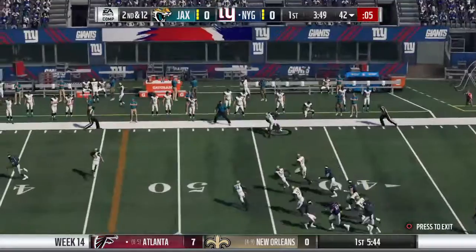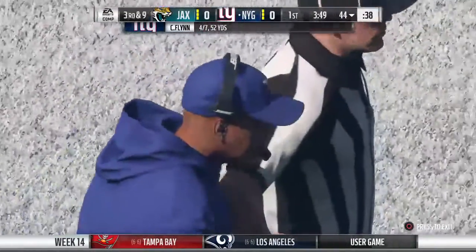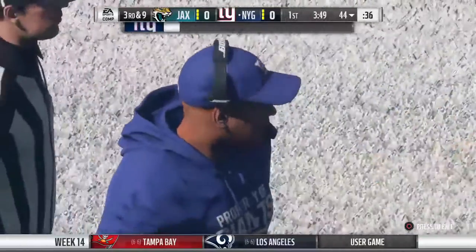Looking to throw. Flynn. He's going to leave this for his running back. It's complete. Call it a gain of 3. And it'll be 3rd down.